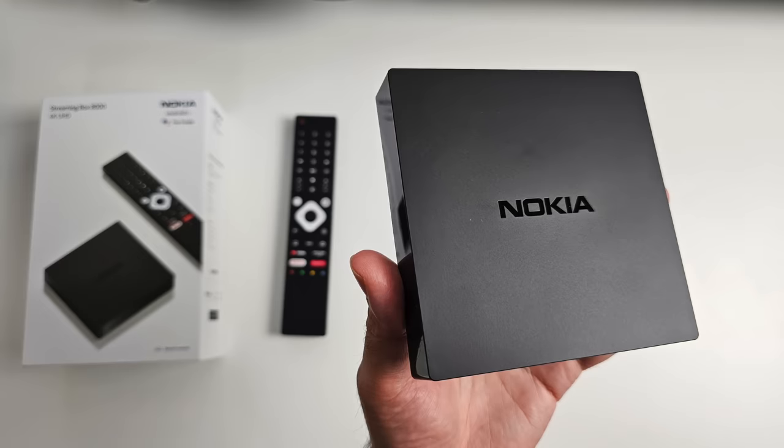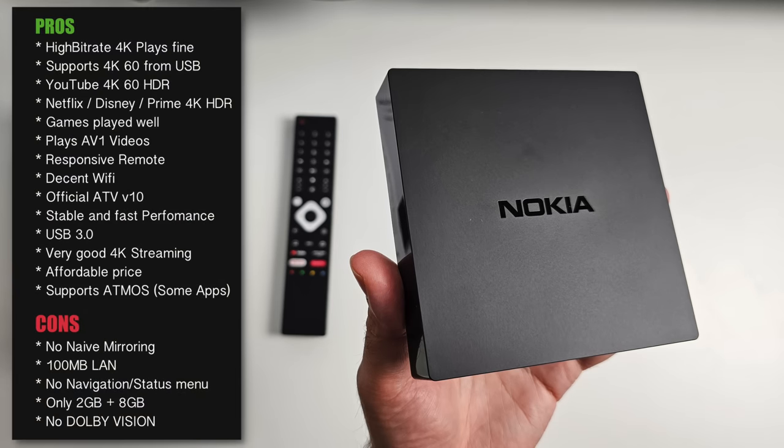So there you have it, guys. That was the Nokia Streaming Box 8000. And here are my thoughts, starting off with the caveats. This TV box has no screen mirroring app installed natively. You're limited to a 100 megabit Ethernet port. RAM and storage is on the lower side at 2 plus 8 GB. And there is no support for Dolby Vision.